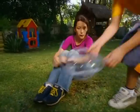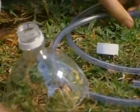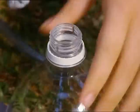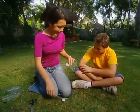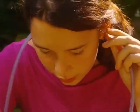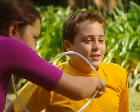Hey Jen, can you help me make a stethoscope? I've got a bottle, some modeling clay, and some tubing. Okay, so you cut the top off the bottle. Wrap two bits of tube with clay. And jam it into the bottle's mouth. Incredible! A stethoscope. It makes quiet sounds louder. If you put the bottle against my chest, I'm sure it's in there somewhere.